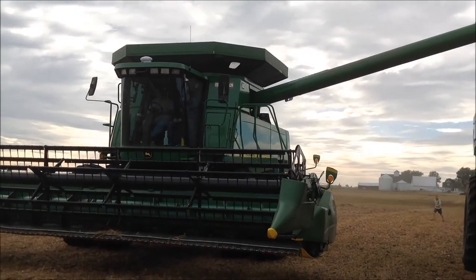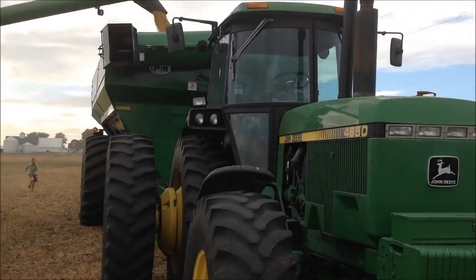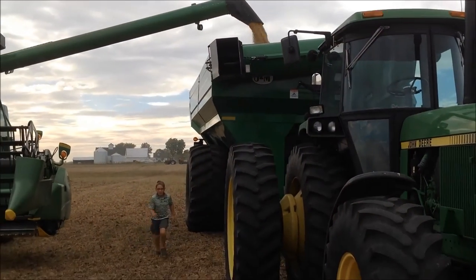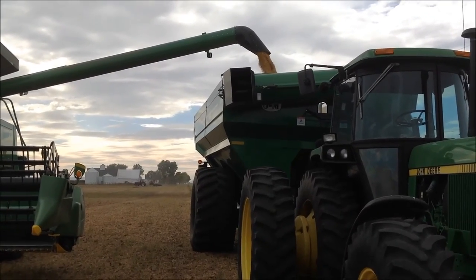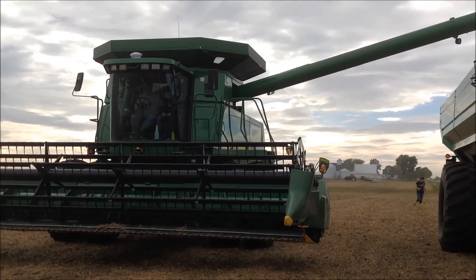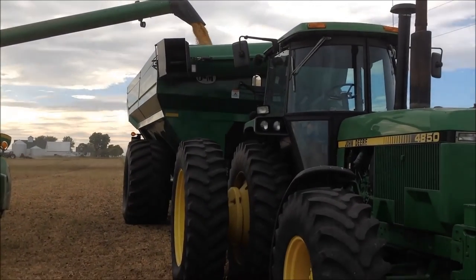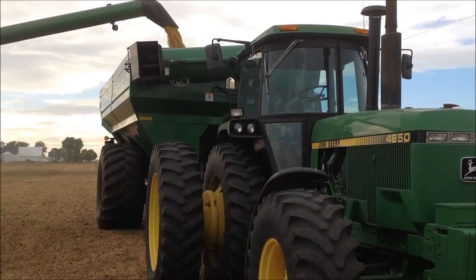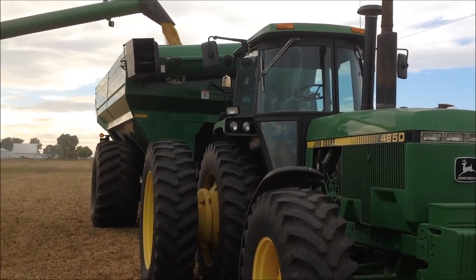Jacob's dad is now loading what they call the auger wagon, which is hooked up to this large tractor. A large truck will come to the farm. They will load the large truck from this auger wagon and take it to an elevator.